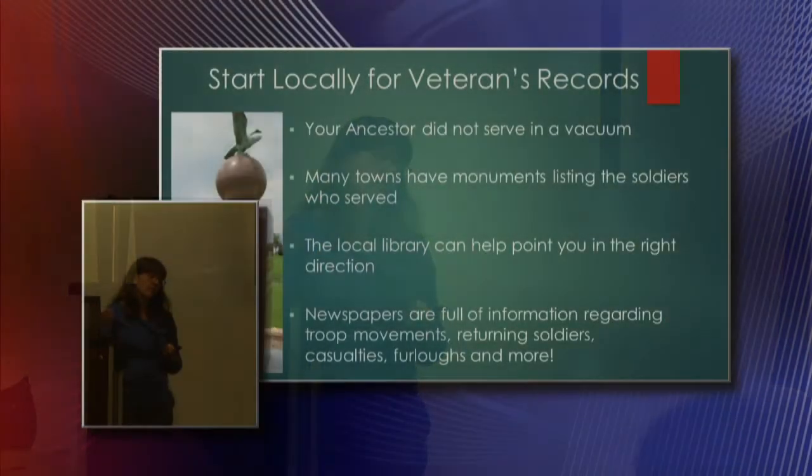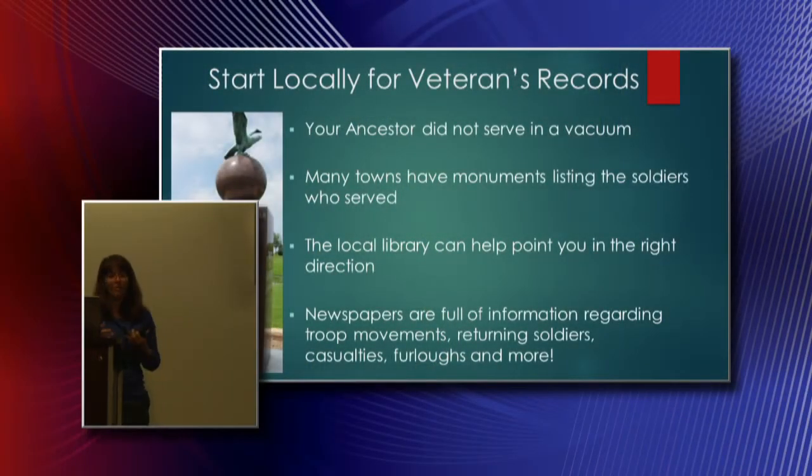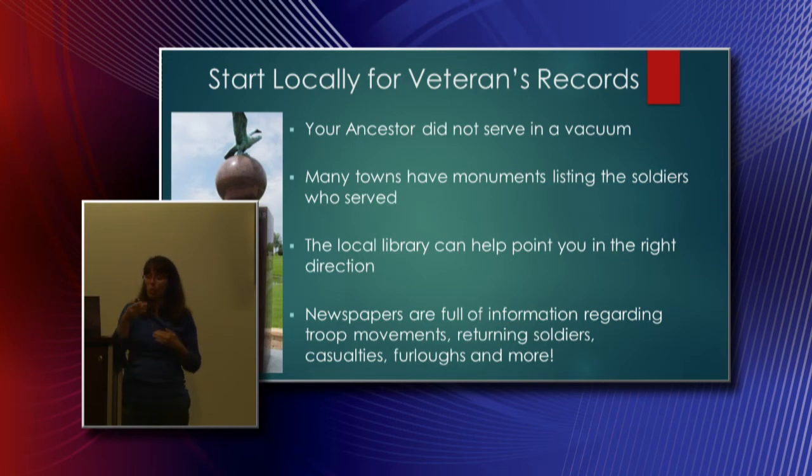So we might have indexes to our local cemeteries, which are going to label their veterans, and they're going to label that they're First World War veterans. Or we might have records for the local American Legion, or we might have records for other parades or memorials that are going to happen. So we might have records that you're not going to find anywhere else.